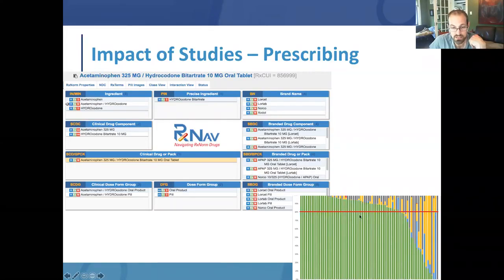And so what you can see here on the bottom right is that each of the columns represents the data marked in PCORnet, and the color coding is the percentage of records that were coded to the different RxNorm term types. We created groupings for each of the color codings, where green is the most preferred and the other colors are less preferred. And you can see that there's a fair amount of variability.